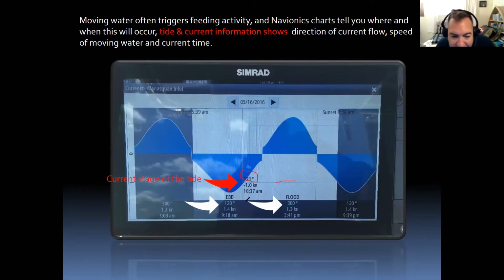An ebbing tide is going to give you the information. The ebb tide is at 120 degrees, and the ebb tide is going to flow at 1 1/4 knots at a specified time, 9:18 in the morning. And the flooding tide is going to be due north, 300 degrees, 1.3 knot speed, and that's at 3:41. So we know where we're going to be at the top of the tide and at the bottom of the tide, which is very helpful information.